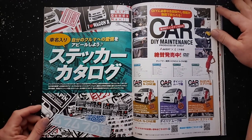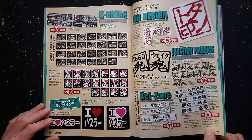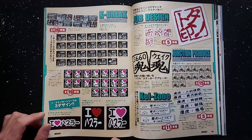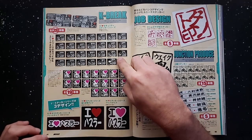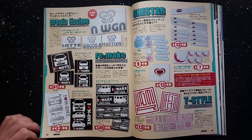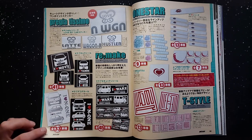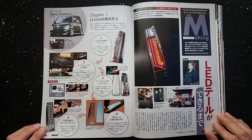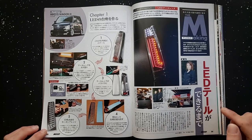Yep. Okay. Sticker catalog. Right. Okay. Over we go. Yep. Some sketchy stickers. Get a poorly drawn version of your car. Right here. Over we go. More stickers. I love move. Warning. I love coping. Security system. Don't touch. Over we go. LED lights. Hello, ladies. Hello, m'lady. Kagami. That means mirror.